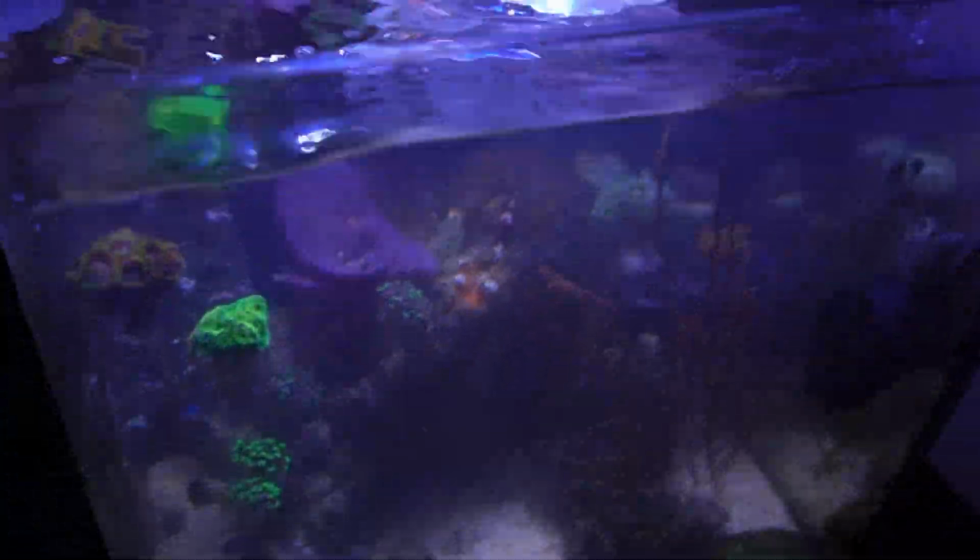All right, it's time to add the horn bunny to the 10 gallon first. So we're gonna go ahead and try to do this with one hand. I don't know if I'll be able to, so I might have to put the camera down. Okay, I'm gonna put the camera down, but I'm gonna get him in the net, and then we'll get him in the tank. Alrighty, here he goes into the tank.